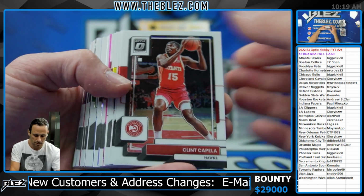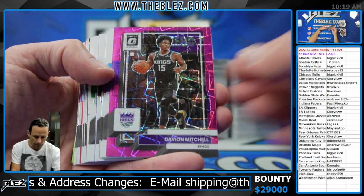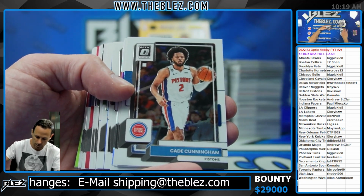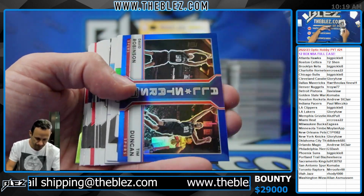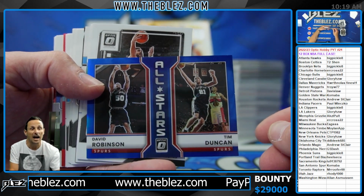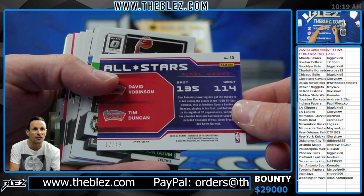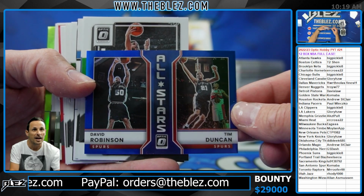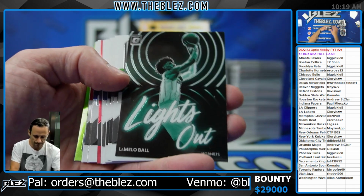Great case. That's a great case. Davion Mitchell, Pink Velocity, second year. Blue to 49. Oh, wow. This does not get randomed. Oh, Twin Towers. Who remembers the Twin Towers to 49? The great Tim Duncan, and out of Navy, the Admiral, David Robinson. It's a nice card.